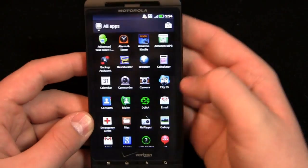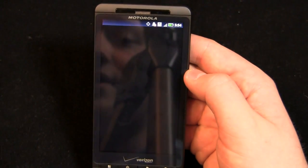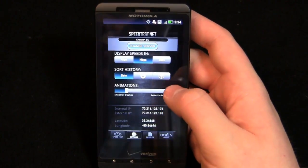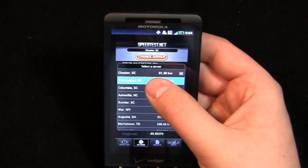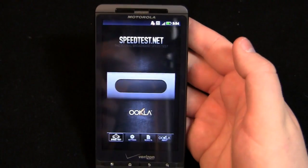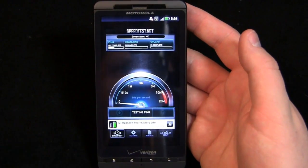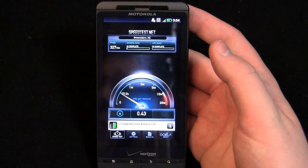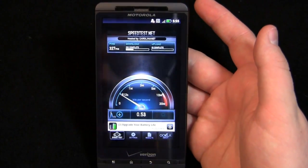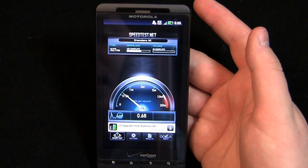Now let's go into speed test, because like I said, it's running EVDO revision A. It's not a 4G device. But I've been really pleased between all the 3G devices I tested recently, like the Incredible 2 and some of the others. I've been really impressed with how quick this has been. It just seems faster to me. Usually I complain about Verizon's network in comparison to HSPA Plus and things like that. This has been pretty impressive. So we'll see here what we can get. It's about 6 o'clock, so we're in rush hour, so the speeds may not be as great as they usually are.